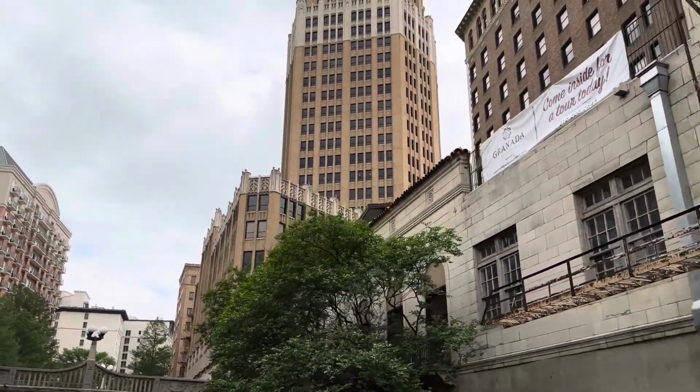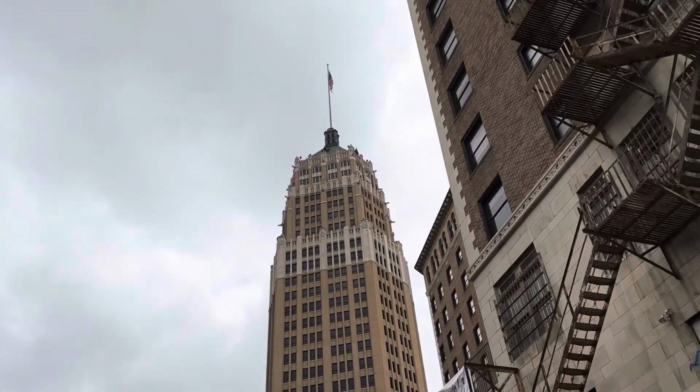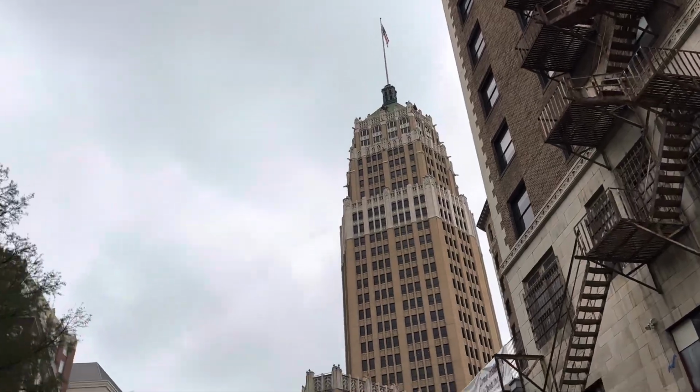We're going to go through a floodgate now, guys. Floodgate number 4. We're going to take a right turn here. We're going to enter the deepest part of the river walk.